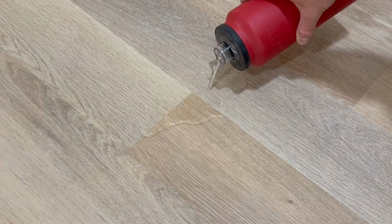I poured water onto the joint between these three boards, and nothing got through to the bottom. This should be the case for all three flooring types.